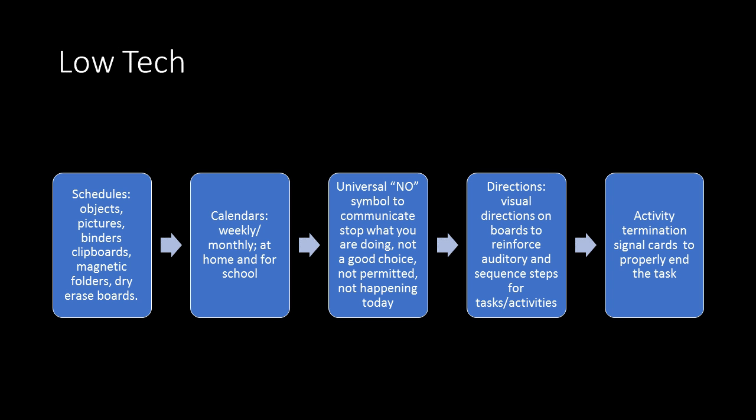Low-tech things for expressive communication: schedules, objects, pictures, magnetic folders, calendars at home and at school, that universal no symbol to communicate when you need to stop doing what you're doing or it's not going to happen right now. Directions, visual directions on the board to help teach sequencing and steps on how to get from point A to point F in doing an activity. And an activity termination card to say, all done, this task is all done.